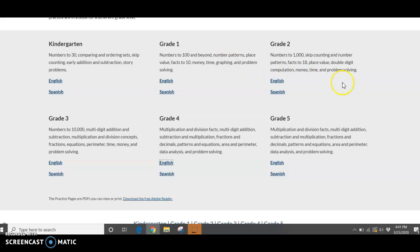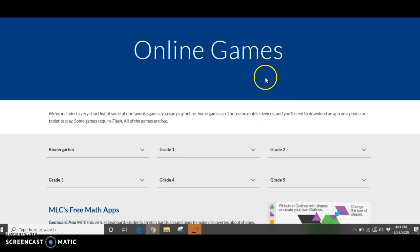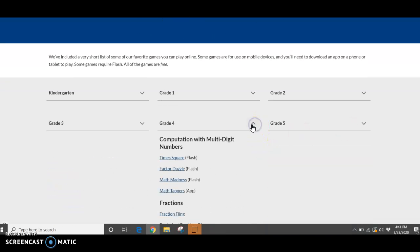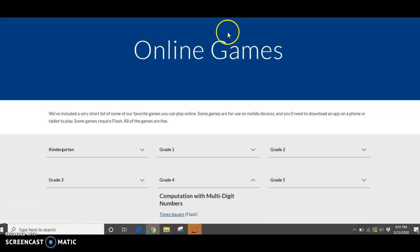If I go back to the Math Learning Center, at the top you have activities of the day that we looked at, practice pages, which is this one, and then online games. And so now they have linked up games for each grade that maybe you want to make use of and share with your class that they could try at home. And of course, they have their free apps. So I just wanted to show you what Math Learning Center came out with this morning.